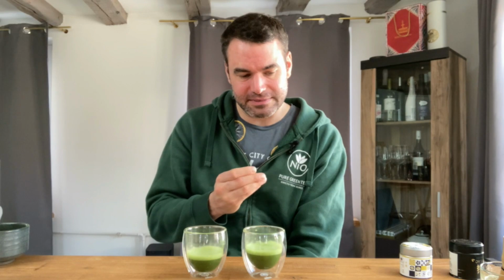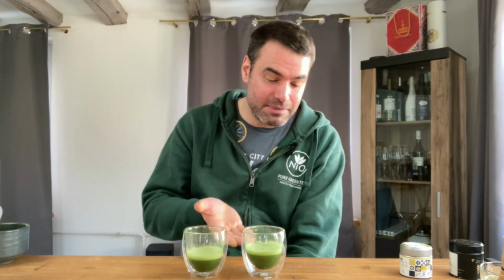a little bit more fresher note, and maybe it has a little bit to do with the elevation. This tea is grown at a little bit higher elevation, between 300 and 500 meters above sea level. This one is pretty low, at around 100 meters above sea level, but I think this is a small influence. And here I'm just getting a little bit more of these greener notes.